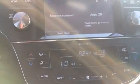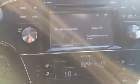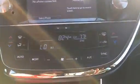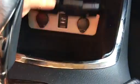You have AM, FM, XM radio for 90 days, and it also has the CD player, which is going away, so this is one of them that still has it on there. This is the charging place down here for the phone in the front.